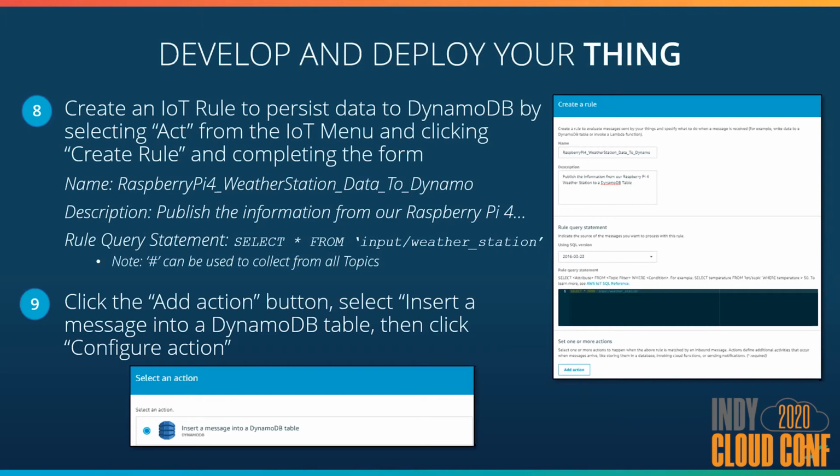The really important thing here is this rule query statement. It's in SQL format, but it really means select star from the topic input/weather station. This allows you to specify what topic you're going to gather data from. In this case, we specify our input weather station, and we want to take everything from it. You can use the hashtag or pound symbol to read from all topics, but in this case, we want to target a specific topic.